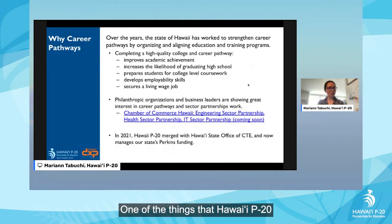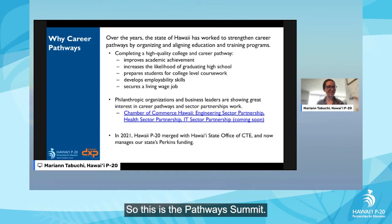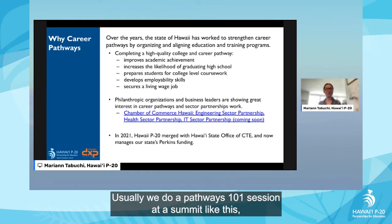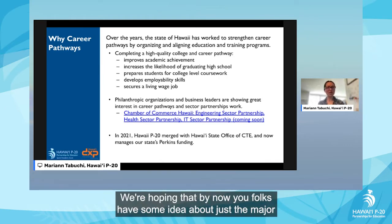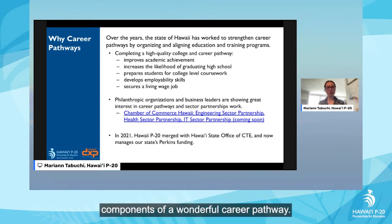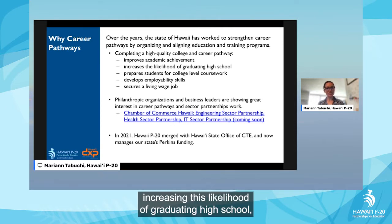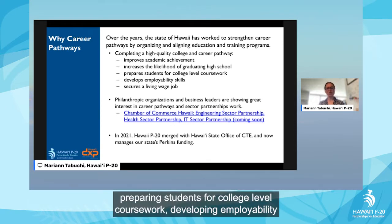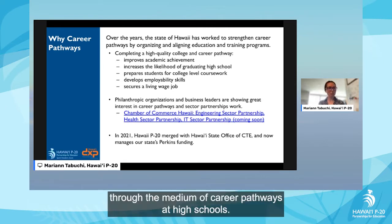One of the things that Hawaii P20 has really shifted towards focusing on is this idea of career pathways. So this is the Pathways Summit. Usually we do a Pathways 101 session at a summit like this, but as it's been a few years that our summit's been running, we're hoping that by now you folks have some idea about just the major components of a wonderful career pathway. What we do is we try to support schools with improving academic achievement, increasing this likelihood of graduating high school, preparing students for college-level coursework, developing employability skills, and securing living wage jobs in Hawaii through the medium of career pathways at high schools.